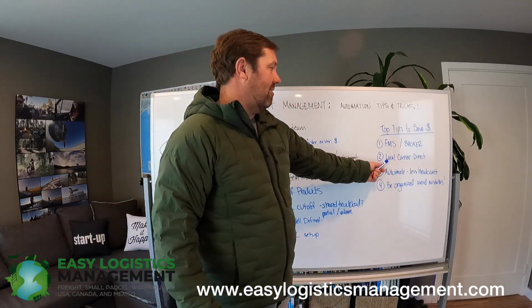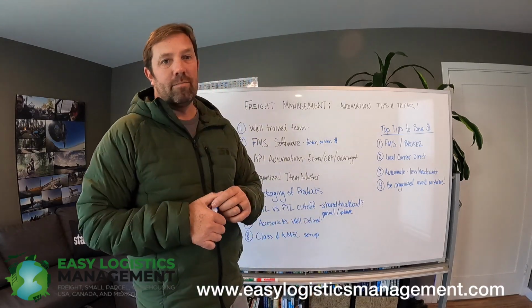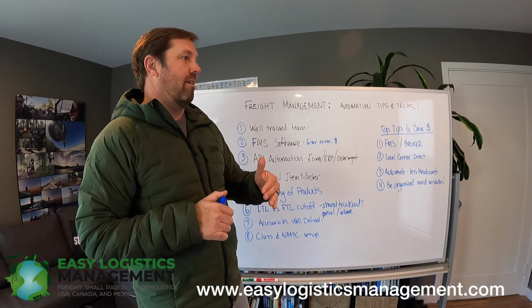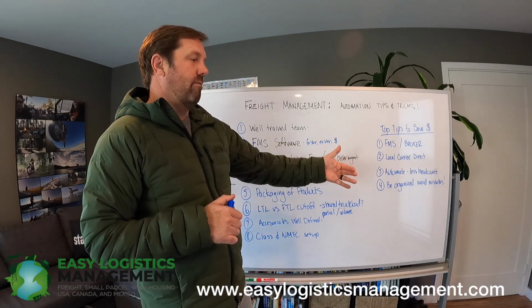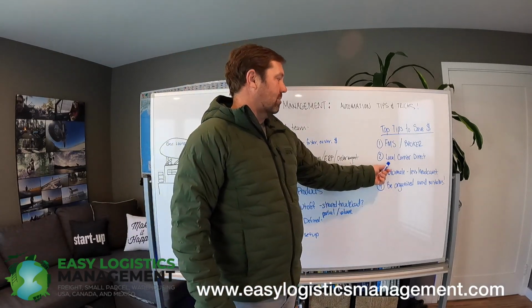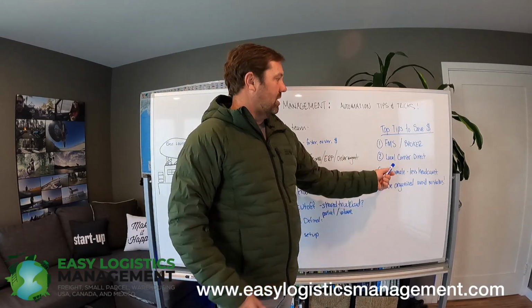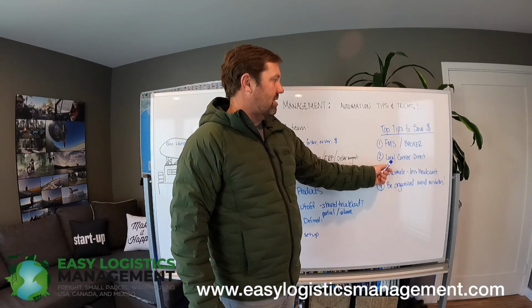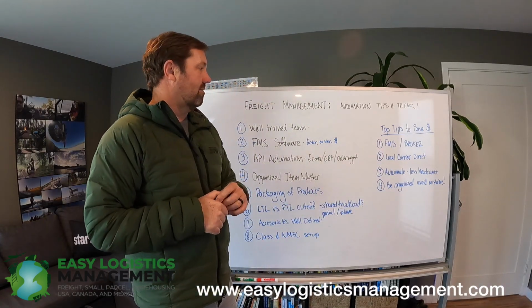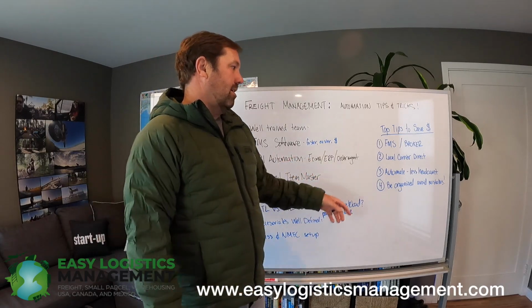Number 2, probably having a local carrier direct relationship. In many cases, I find that if things are traveling very local, especially bigger loads, these local carriers can be worth their weight in gold. And in many cases, especially if it's a tariff, you can import it into the freight management system to better your freight management as a whole.